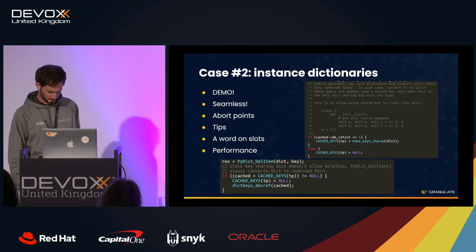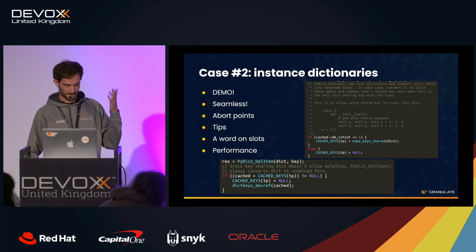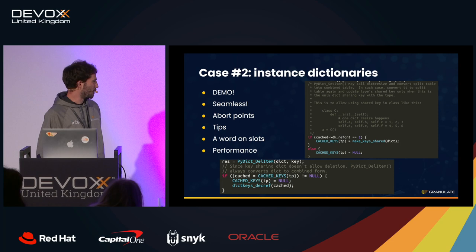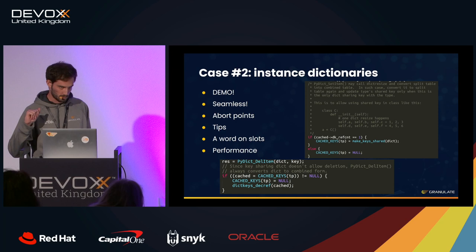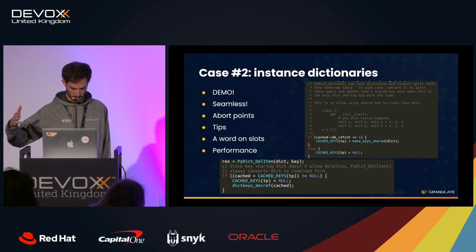A word on slots, by the way, which are a similar optimization, very archaic, that has existed in Python since I was born, I think, or before. I'm just 27. Slots let you define a static list of attributes that your class instances will use. And then each instance is not a dictionary anymore. It's just an array of items that match those in the list of static attributes that I have defined.